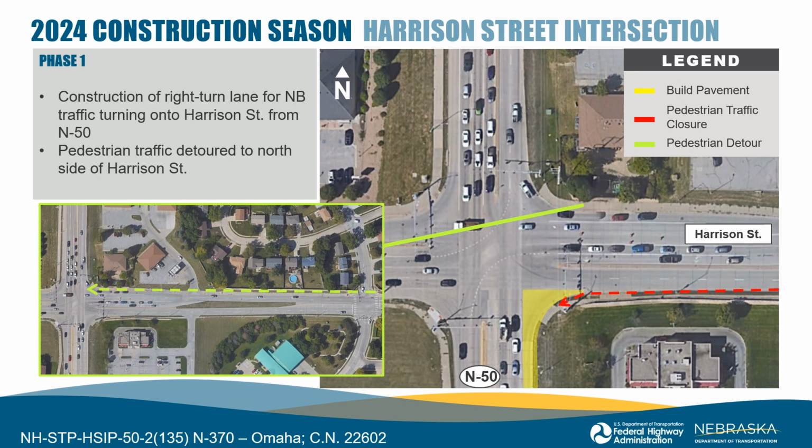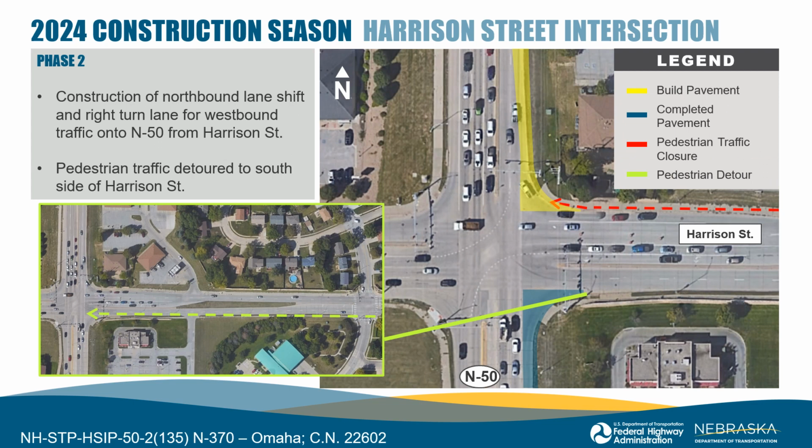The first phase will widen the intersection on the southeast side for a right turn lane. Pedestrian traffic on the south side of Harrison Street will be detoured to the north side during this phase. The next phase will widen the northeast side of the intersection to allow for the dedicated right turn that will taper into the existing northbound lanes on the north side of the intersection. During this phase, pedestrian traffic on the north side of Harrison Street will be detoured to the south side of the intersection.